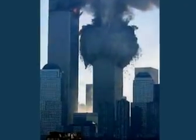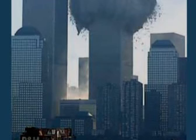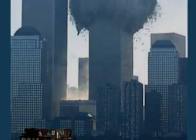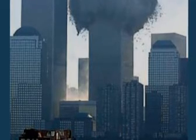Look carefully at this photograph taken just as the South Tower began to collapse. You'll note that there appears to be smoke all around the base of the towers. Again, where did this smoke come from if there were no other explosions?